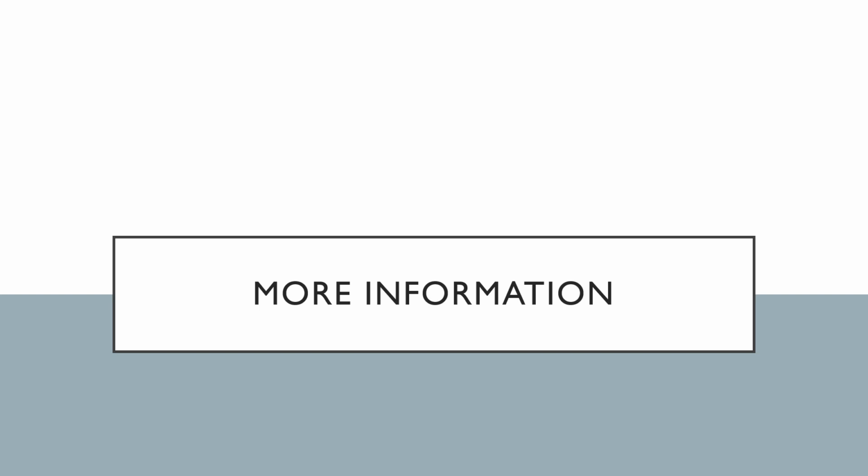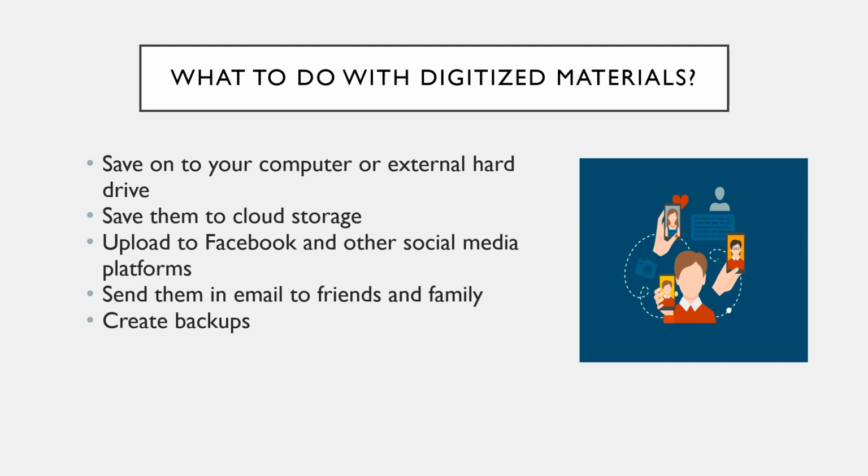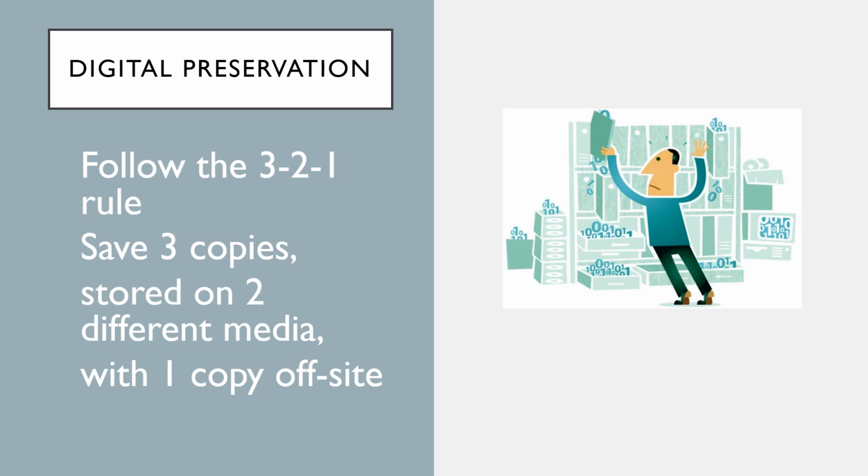More information. What to do with your digitized materials. You can save them to your home computer or external hard drive. You can save them to cloud storage, upload them to social media platforms, send them in emails to friends and family, and create backups, and so much more. Don't let all of your hard work go to waste. Protect your digital files and plan for their long-term preservation by following the 3-2-1 rule of digital preservation, which calls for 3 copies, stored in at least 2 different media with 1 copy located off-site.